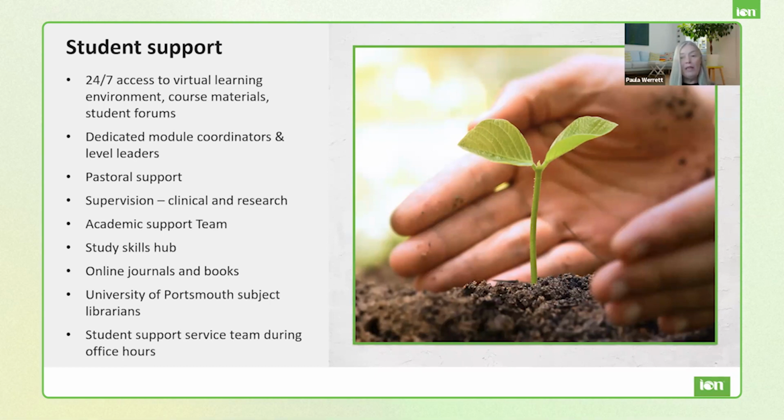And similarly with your research project, you'll be allocated a research supervisor who will stay with you and support you through the development of your research project. So lots of support there.